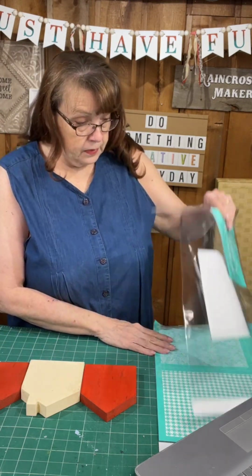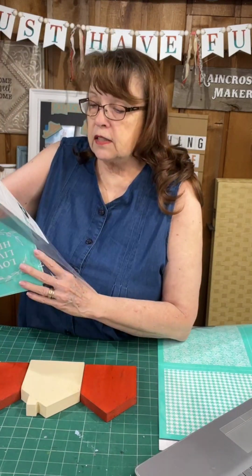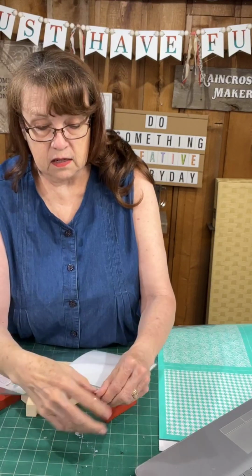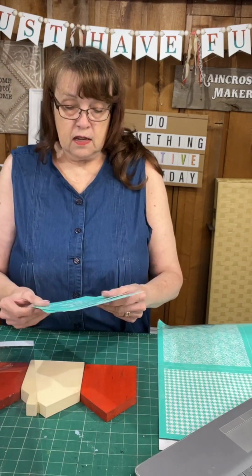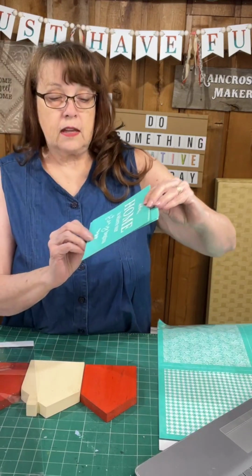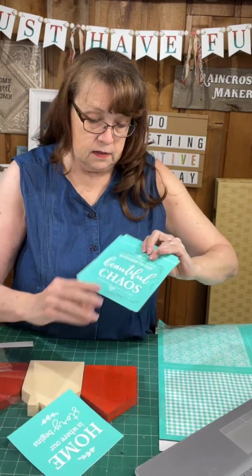Okay, so the 2 transfers we're going to use. We're going to use this one. This one was from the spring launch, and it's called Happy Family, and I've cut it apart. It's six pieces, so you get 6 different designs. Home is where our story begins.